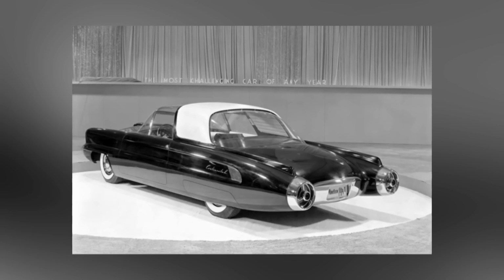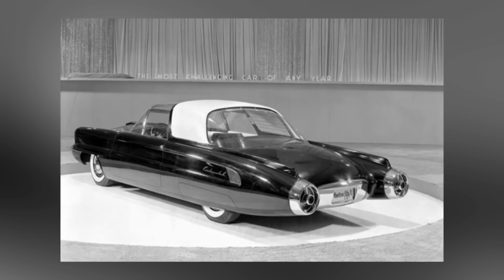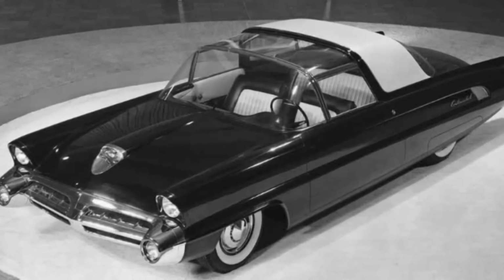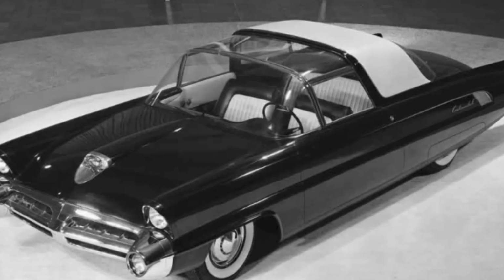was part of Ford's plan to take on General Motors and other car companies when it came to dream cars or concept cars. These vehicles were made to push the boundaries of what was possible in car design and technology, giving people a look at what cars might be like in the future.